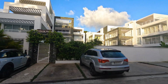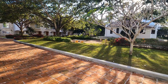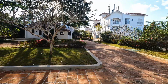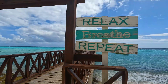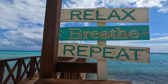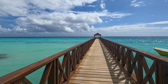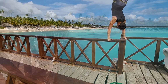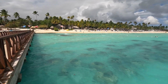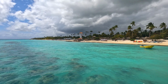Most people rent one of the many luxurious apartments. You can also stay in one of the villas in the village. Let's check out the beach. The weather is not perfect today, but I still think it looks pretty nice.